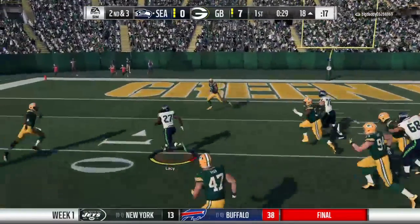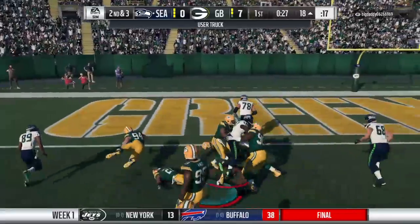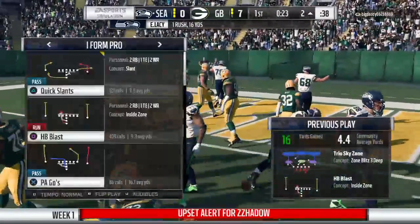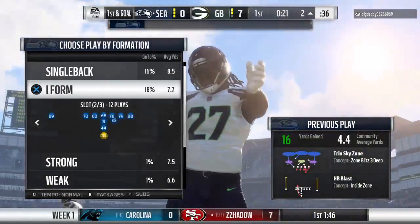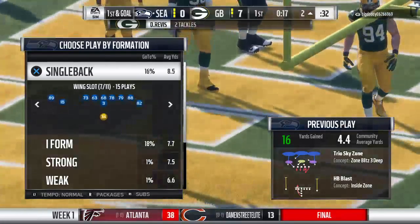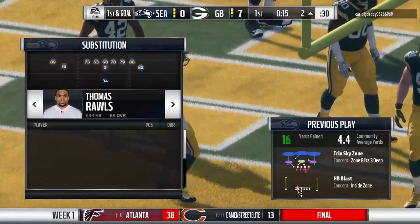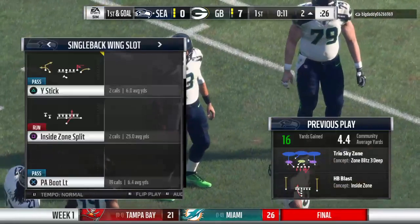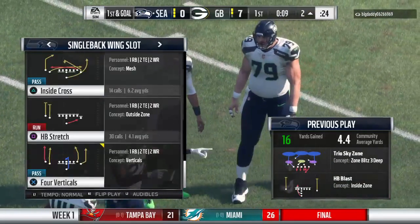The first carry now. This is Lacey. And he'll be taken down at the 2-yard line. That one goes for 16 yards. It sets him up 1st and goal. I hope we give enough respect to the big guys up front because they have been getting it done on this drive. The holes have been large, and they've been barreling through them, picking up first downs.